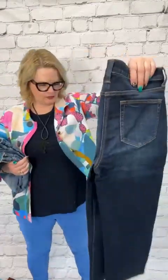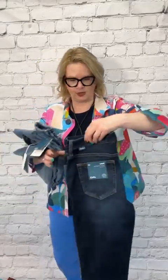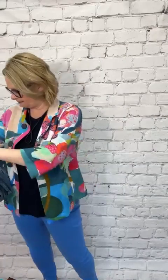Then we have the Ruby Crop. So same jean as we had in the regular in a 26 inch inseam. So for me, that would be about 1.5 inches above my ankle. This is going to sit right on my natural waist. And incidentally, similar to the tribal one, they do have that stretch in the waistband now. How did we ever live before that? So Ruby Mid-Rise Straight Crop, 6 to 16 in the dark wash.